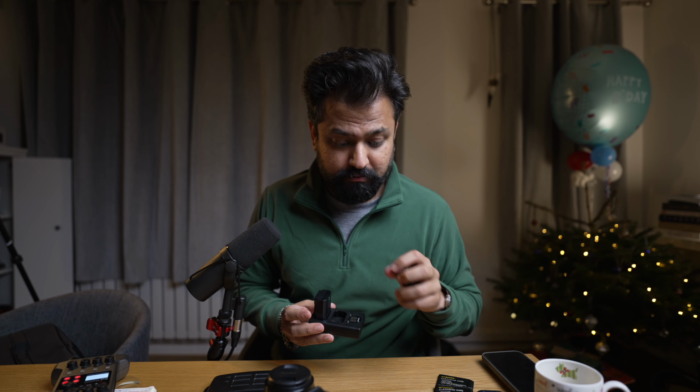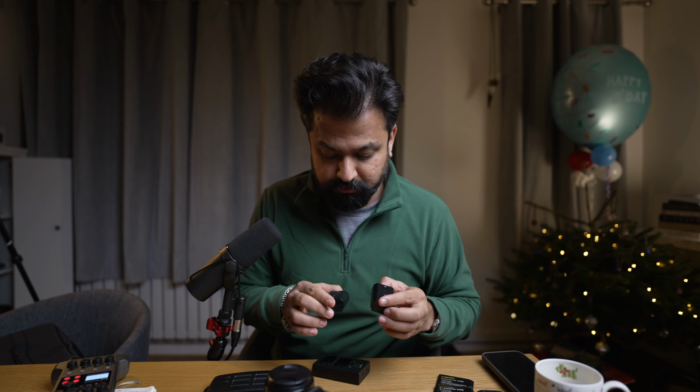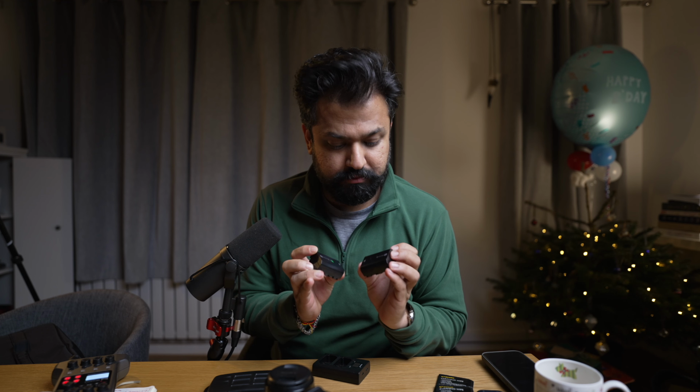Now, again, much like the SD cards, don't skimp out on these batteries. Please buy the official batteries. I own Sony cameras and I have multiple of the original batteries that Sony give out. I pay the premium so that I can get the premium quality.